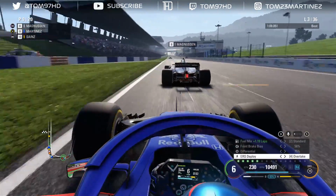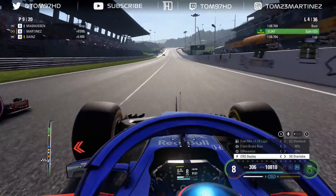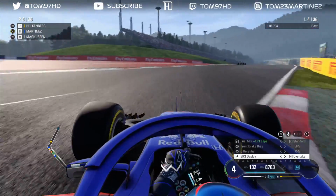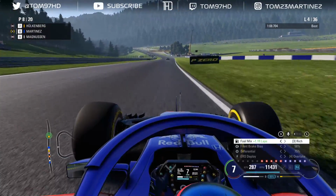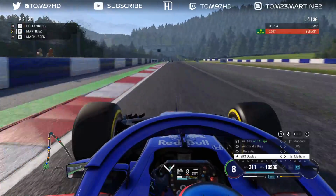We have got the exit here. I'm running in overtake mode. I'm not going to go hot lap because I've got some suggestions in the comments saying overtake is specific for overtaking, and I can see why as we make the move on K-Mag there. That worked out to perfection for me. For some reason though, we're not going to have the benefit on this second DRS straight, but it's okay. We've got enough in the tank, I think, to stay ahead for now.